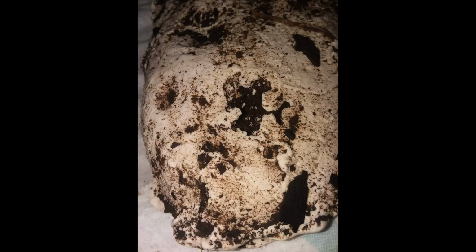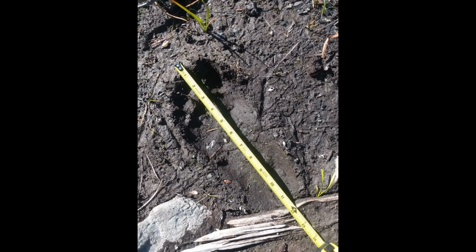Another question we received was one person suggested that could these been bear tracks, and I don't believe they were. I have seen tons of bear tracks, black bear, grizzly tracks before. We've even casted bear tracks, and nowhere at any moment in any of the tracks did we notice any kind of overlapping tracks at all.